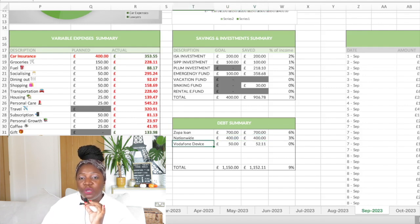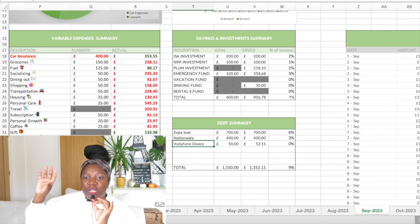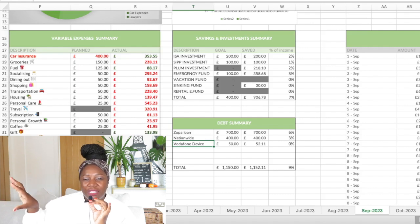And then I have included in the debt section my mobile device. I've said this many times: my mobile provider, Vodafone, in the past had your line rental and the device as one amount, but now they do the device separately, as if you've taken out a loan to buy that device, and then the line rental separately. So if I can now clear the device loan quickly, I would do that, and that's why I'm tracking it under debt.